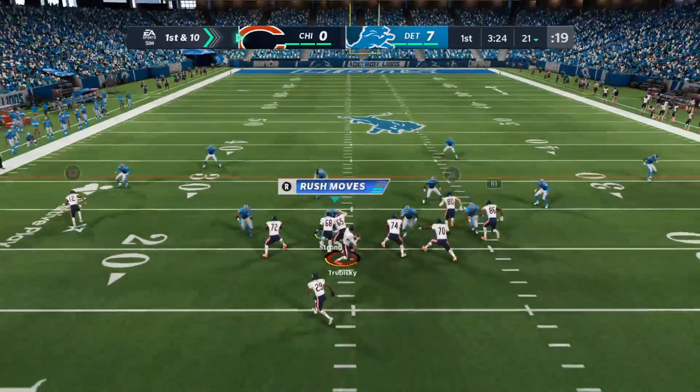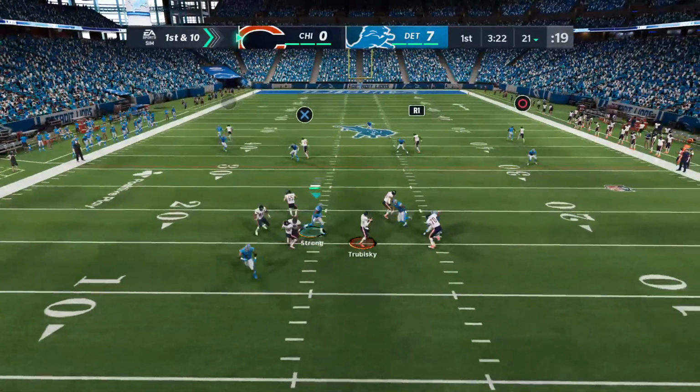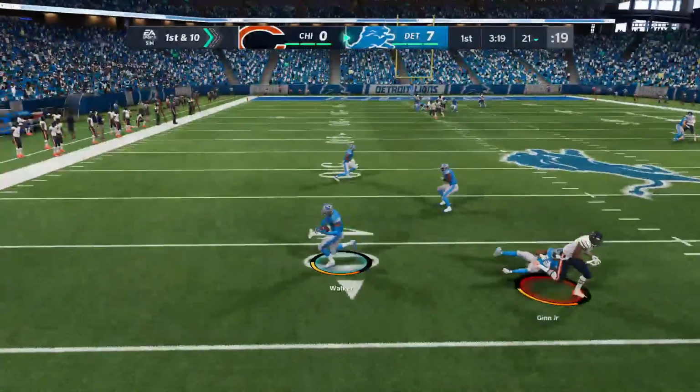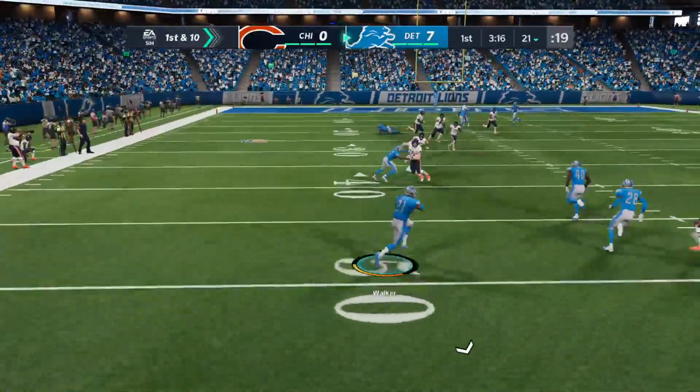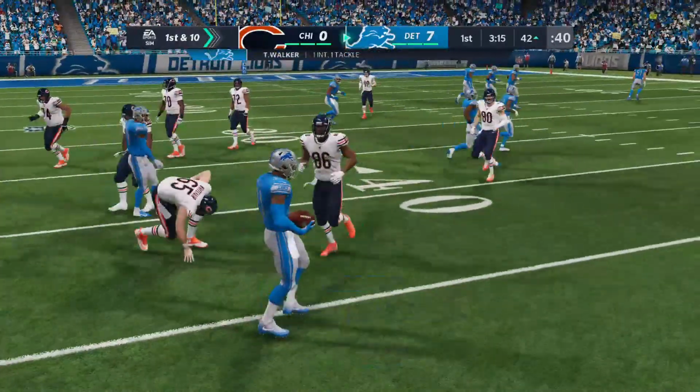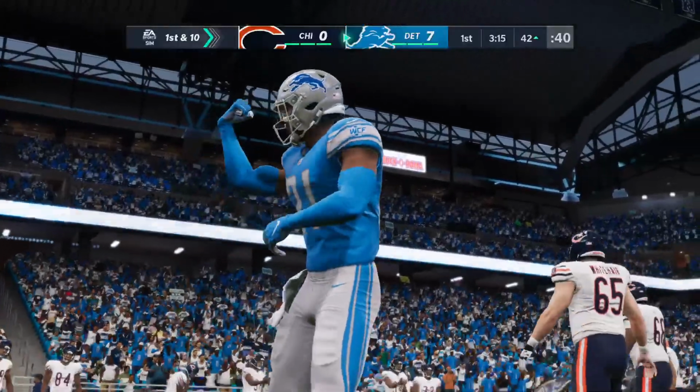Trubisky brings the Bears on 1st and 10 at their own 21. Oh, he's going to take a shot right away. And this throw will be intercepted. Picked by Tracy Walker. And the return this time will go out to the 42-yard line.